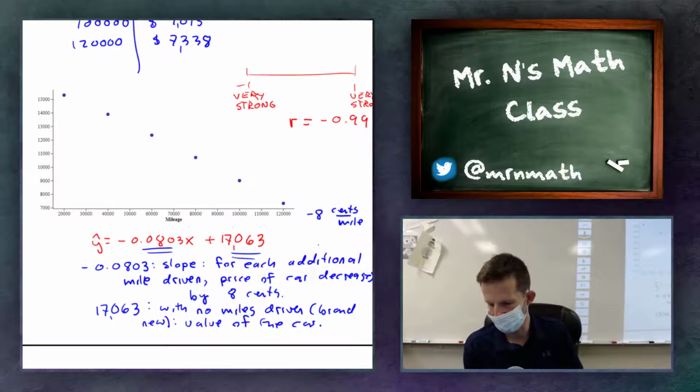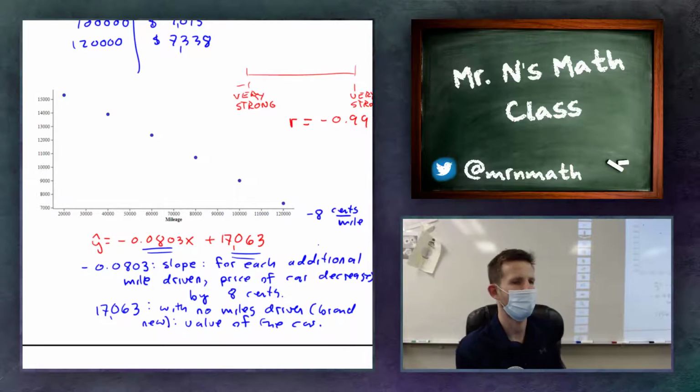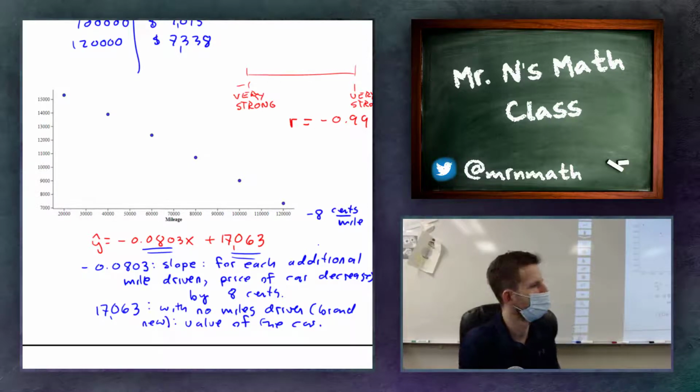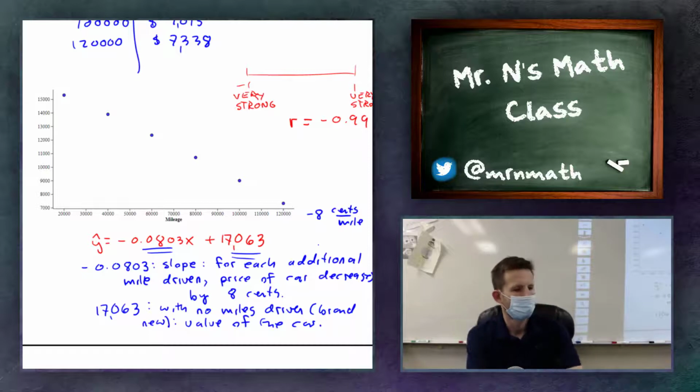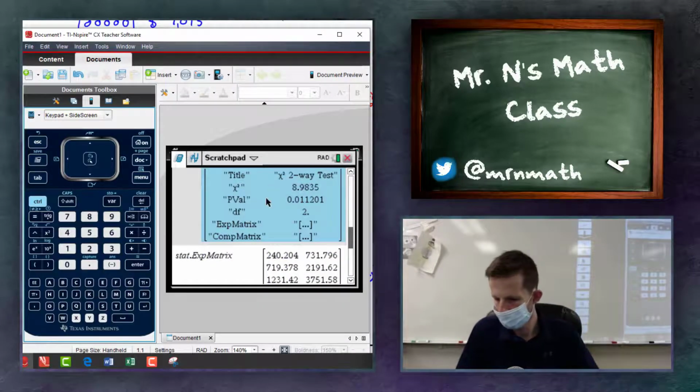Make a prediction for the value of a car with 150,000 miles on it. Make a prediction for the value of the car with 150,000 miles on it. And then share with your neighbor once you have that.